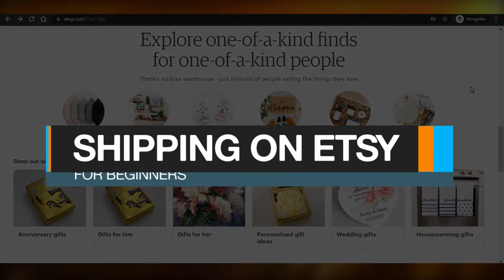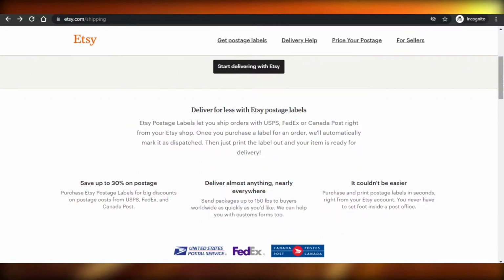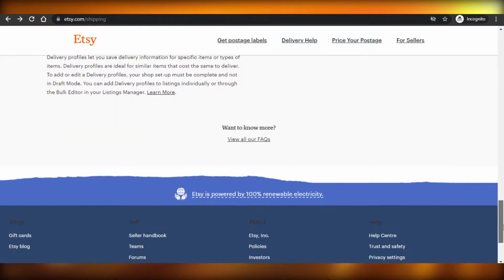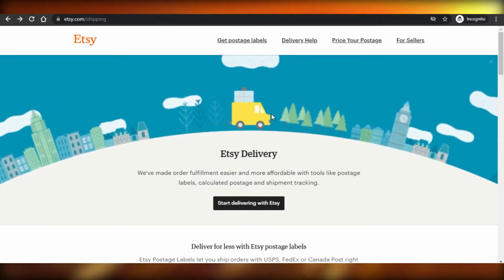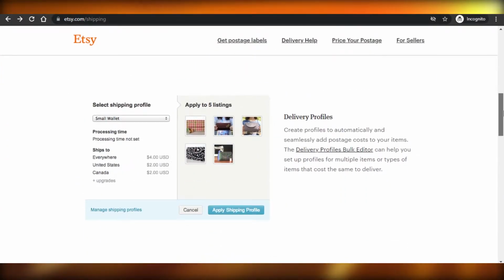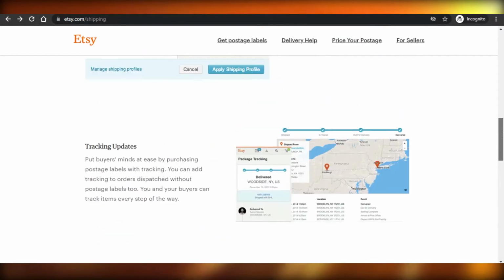Etsy shipping for beginners. Today, I'm telling you about the shipping process on Etsy, how you can actually buy a postage label on Etsy, how the packaging works, and how you can actually calculate the price of your packaging. So let's start. First up, guys, we know that we have created an account, but now we want to know about the shipping process on Etsy.